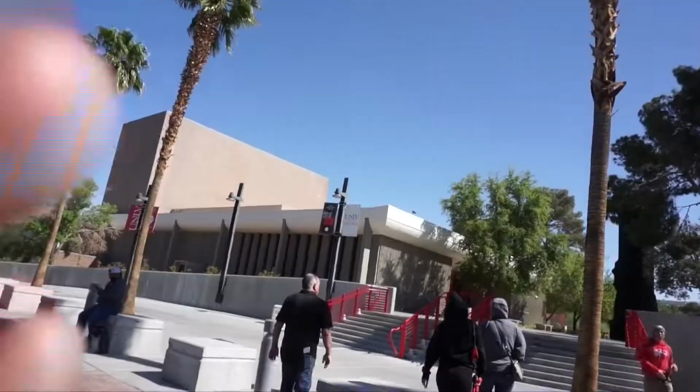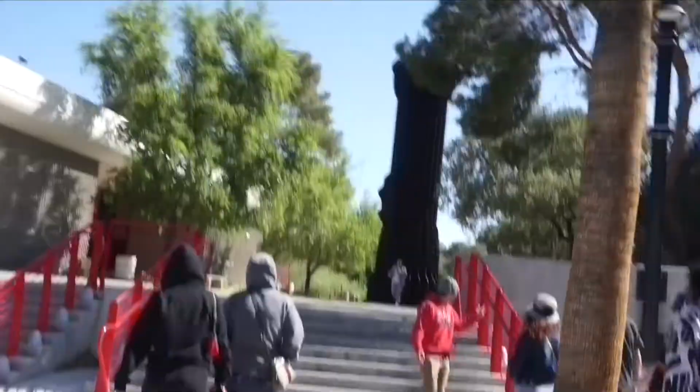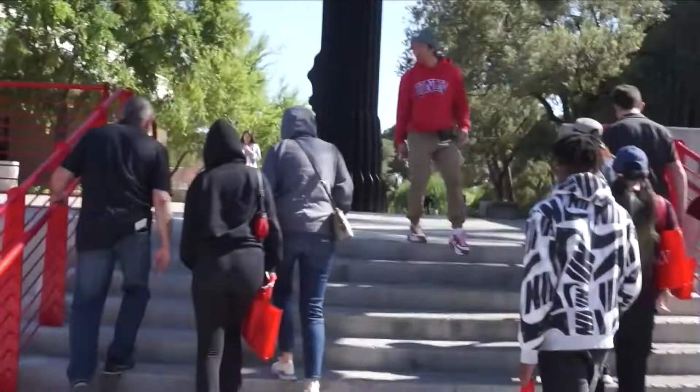Which on my right, we have our theater. On my left, we have our concert hall. But before I start talking about that, anyone want to take a guess what this big structure is behind me?